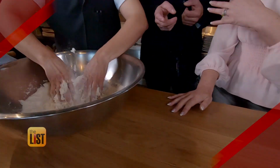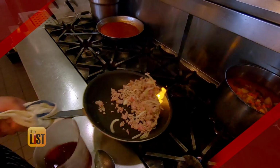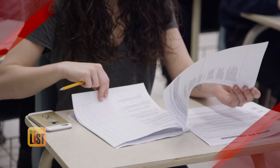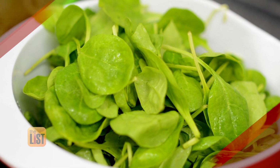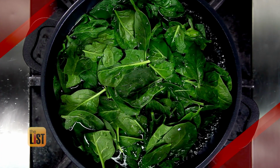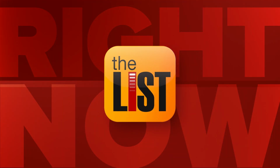Your list is on right now. When you do pasta, you have to make it with love. The ingredients and the steps for that perfect pasta and a special sauce. Oh my gosh. Plus, ways to take the worry out of your kids' college application process. It doesn't have to feel so cumbersome and stressful. But first, 10-month-old spinach, eggs, sitting for a year. We end up throwing away about a third of the food that we buy. Now you don't have to. Storage secrets you can use to keep your food fresher longer. That's on the top of our list right now.